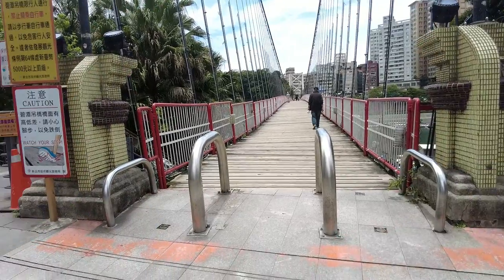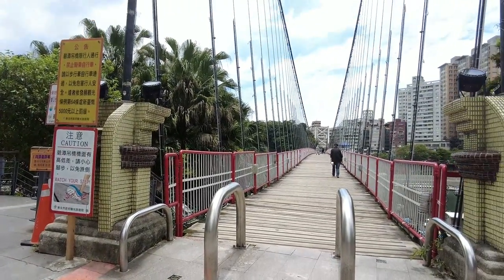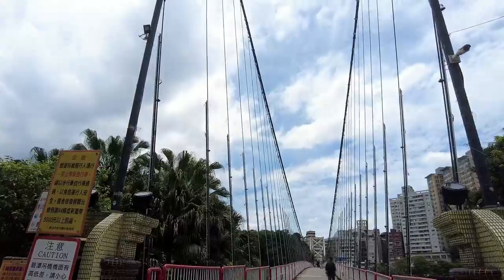All right, folks, this is the famous Bitan Suspension Bridge. Let's go check it out.